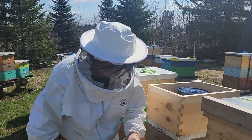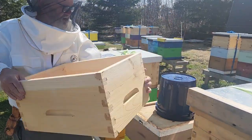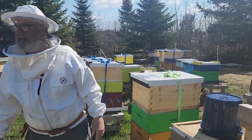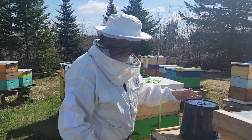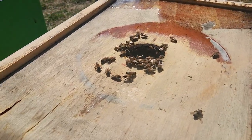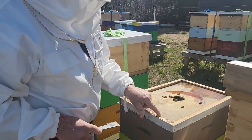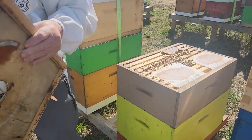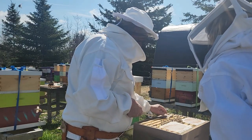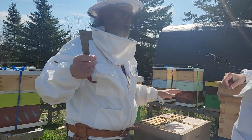Outer cover. It's a bucket feeder. We feed them this time of the year because there's very little nectar or pollen out there, so we feed them sugar water. This is called propolis, it actually comes from the trees. The pollen substitute, we feed this to the bees now because there's not enough pollen or nectar until the dandelion hits.